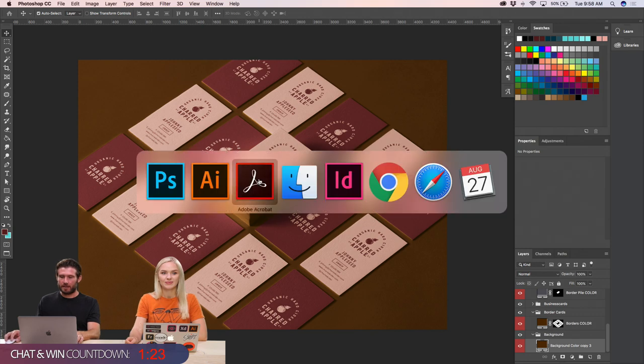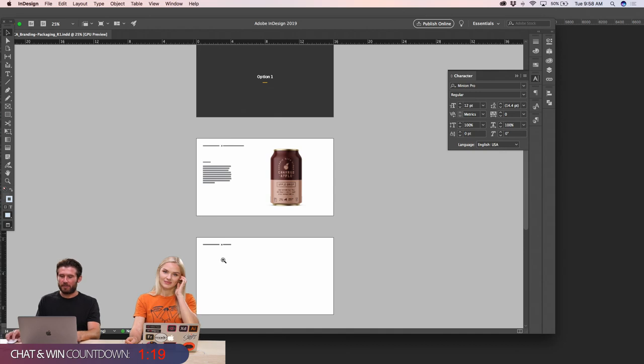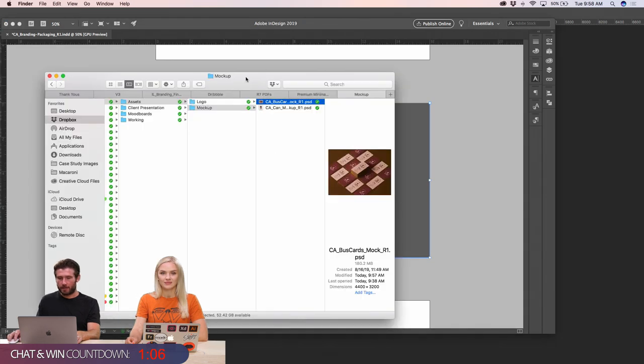Cool. So we have that all set up in there. So we can hop over to InDesign too and start laying out maybe our mockup page. Typically we have a page that has all mockups inside of it. So you can either place it in, or you can also make a box like this, and then from there, you can grab your image.